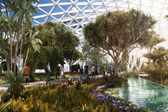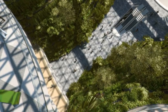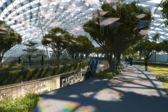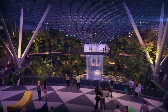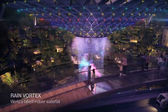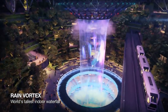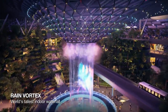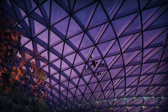Some of the amazing features you will find under the dome are: the Forest Valley, a 5-story garden that will house one of the largest indoor collections of plants in Singapore. It will also feature a 40-meter-high rain vortex that is expected to be the world's tallest indoor waterfall. It will be located at the core of the complex and will transform into a light and sound show with special lighting effects at night.